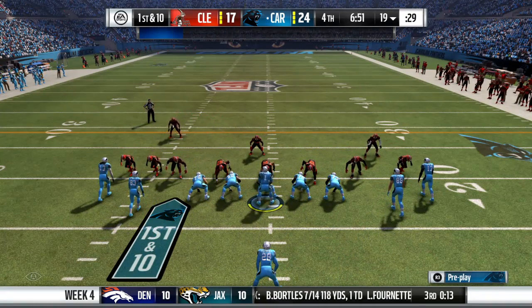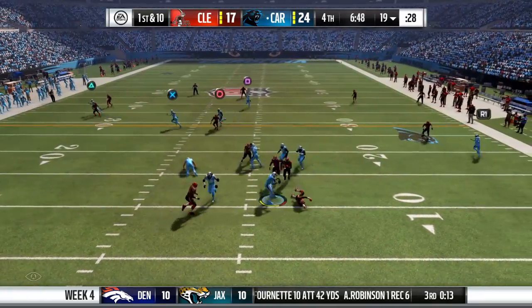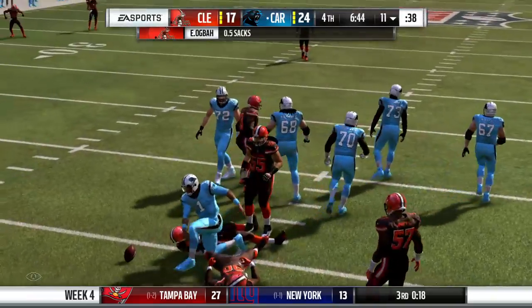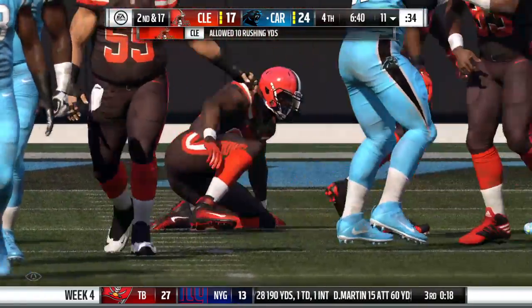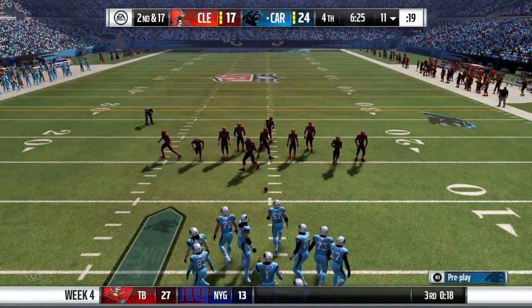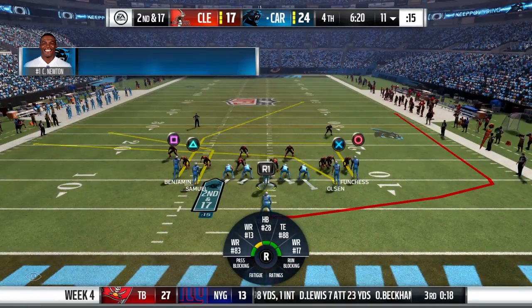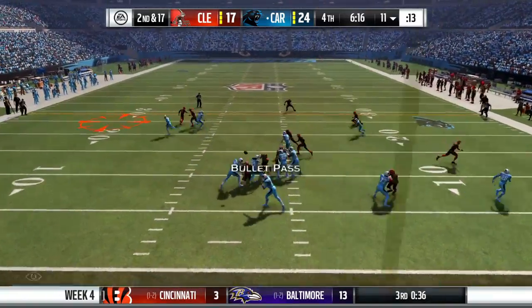It's always a constant battle of letting the last series go, good or bad, but especially bad. And they get to Newton and take him down for the sack. Emmanuel Ogbah in there to bring him down for a loss of 7. Boy, he came in off the edge so quickly there. Look out, because that's exactly what was being shouted by the offensive lineman to his quarterback, because he had no chance to block him.